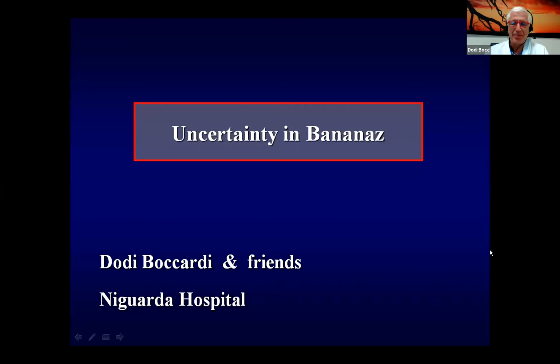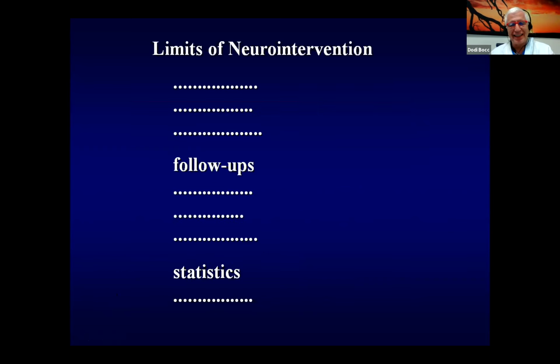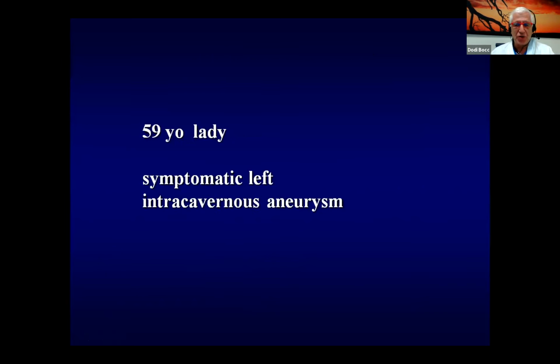This is something simple which maybe can open major discussions. I just wanted to show you a couple of cases. Of course, there is a long list of the limits of what we do, and in this long list, what I chose today was to speak about follow-ups and statistics. So I show you a couple of cases.